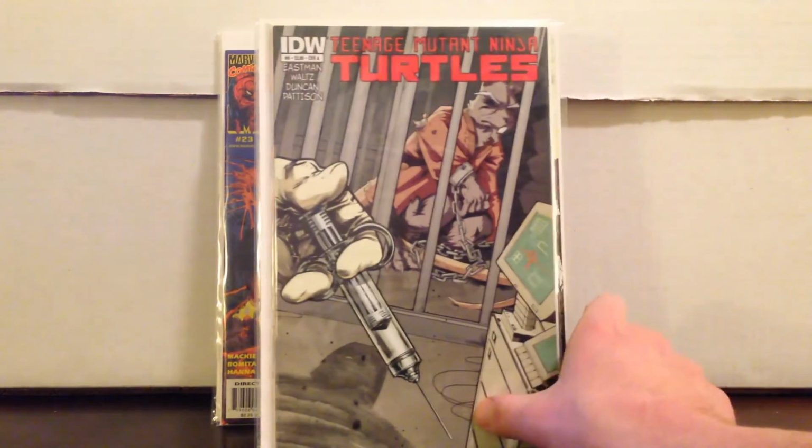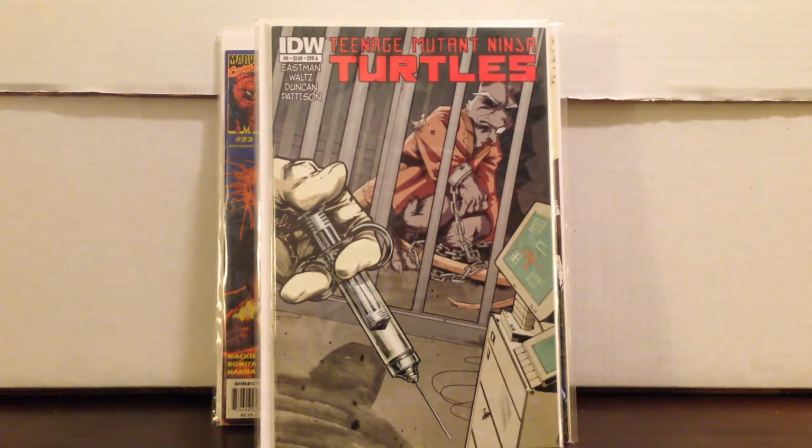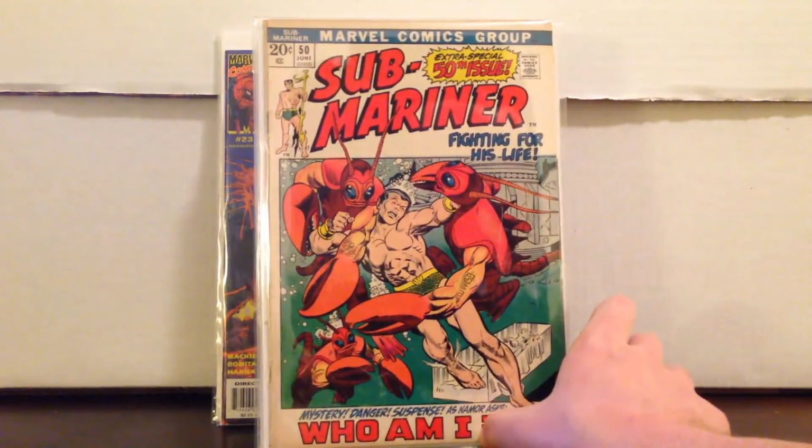Ninja Turtles number 9. I was surprised to find this for $2. Any Ninja Turtles IDW below 10, I mean, it sells for at least $10, I'd say. And this one's a great cover. Really happy to get this for $2.